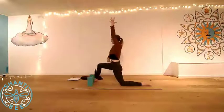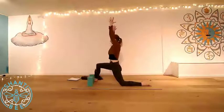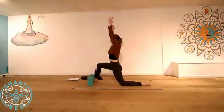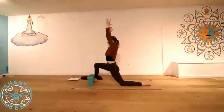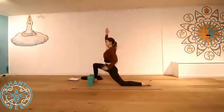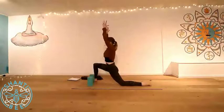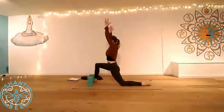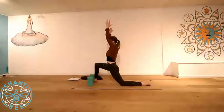So staying nice and neutral and lengthened through the spine, engaging the glutes. If you're feeling okay in the hips today, you might want to sink a little bit deeper. So you're getting a bit more of a stretch in the left quad, but this is just an option. So breathing in deeply, exhaling out. Another deep breath in.